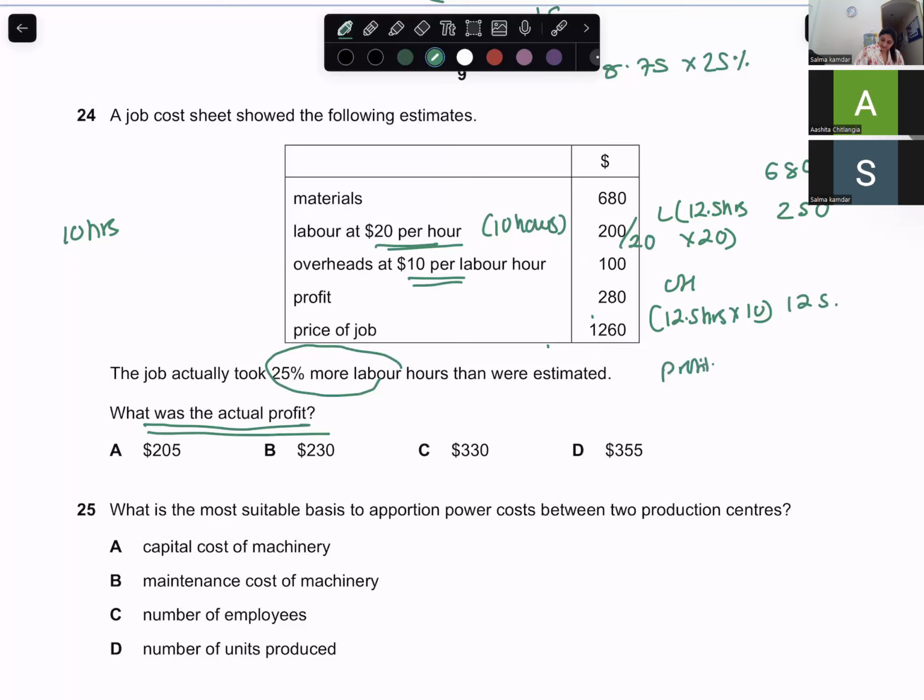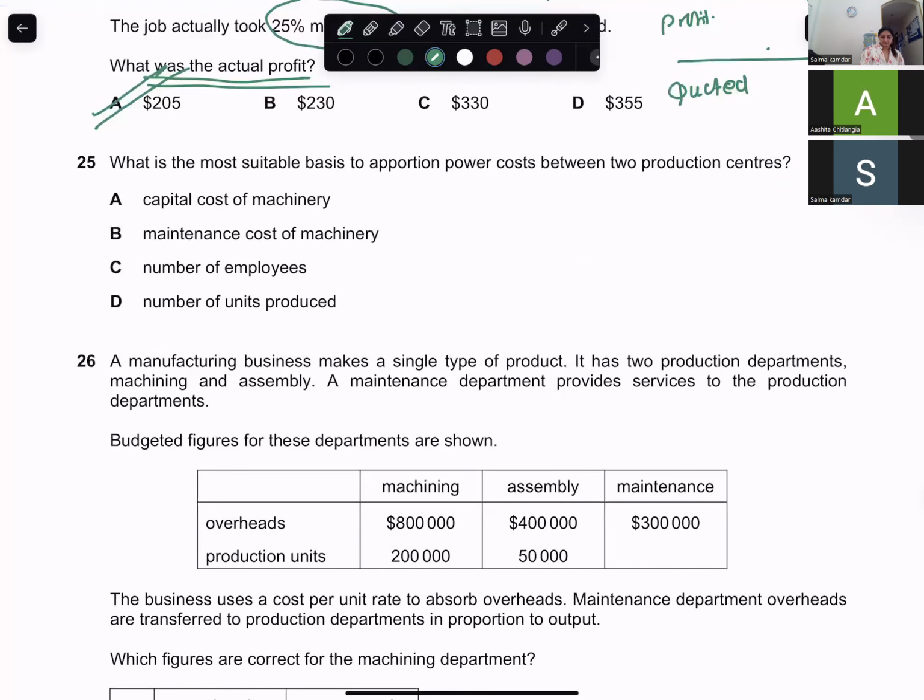Profit 280. Now they want the actual profit, so this won't count. The price of the job is what we quoted. Total cost is 680 plus 250 plus 125, which is 1055. 1260 minus 1055 is 205. Profit is 205. Option A.